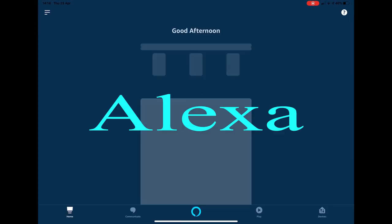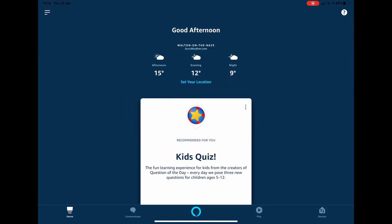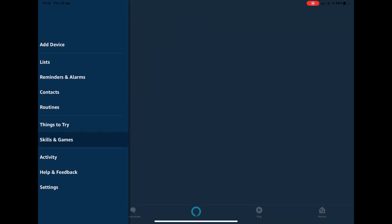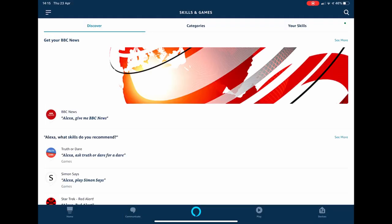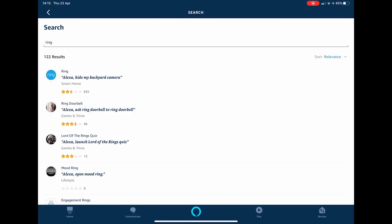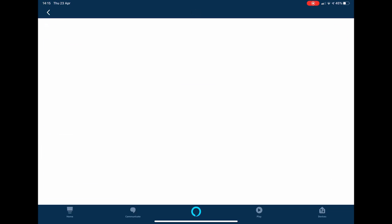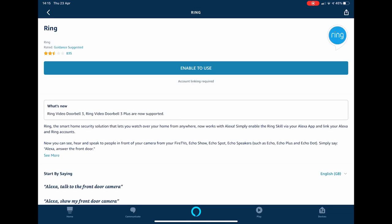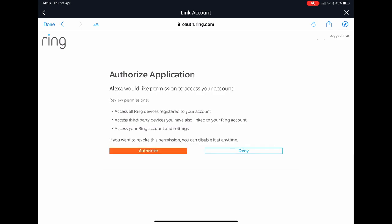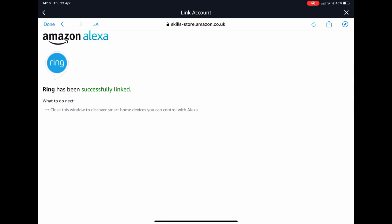The first thing you need to do is open the Echo app. You should then press the three lines on the top left-hand corner of the screen. Select Skills and Games, press the magnifying glass and search for Ring. Select the Ring skill. Press Enable to use. Log into your account. Authorize the app. The skill should now be linked.